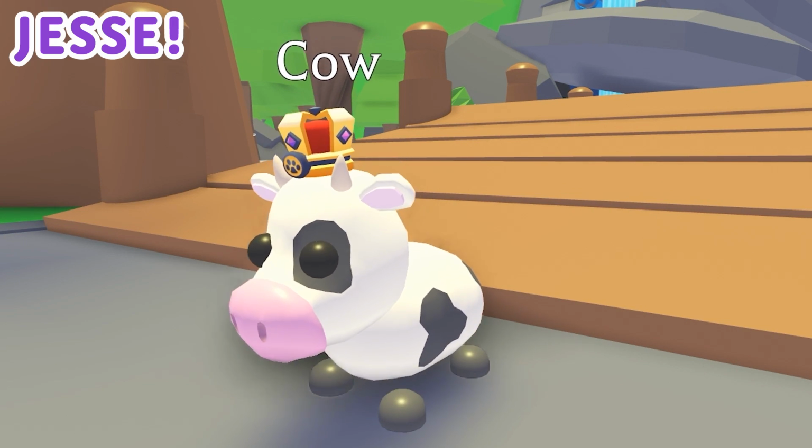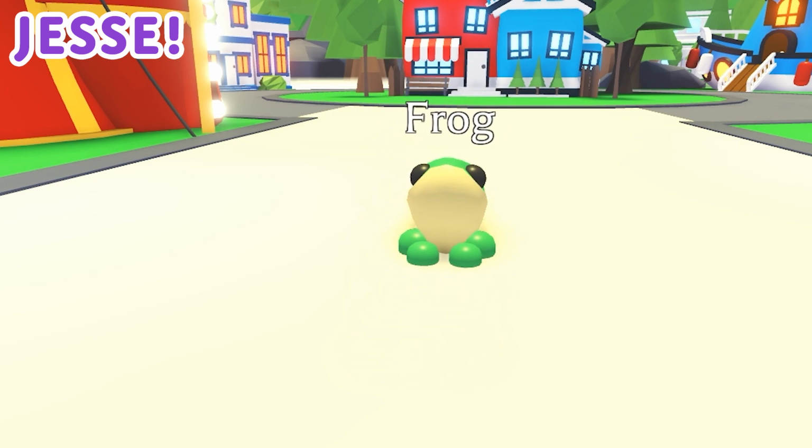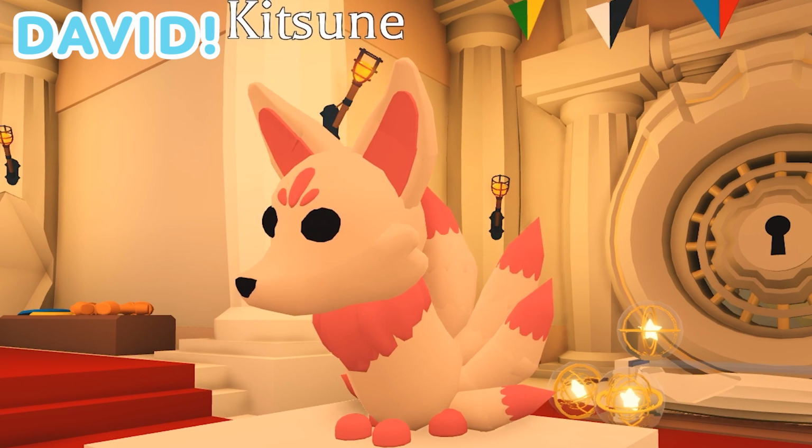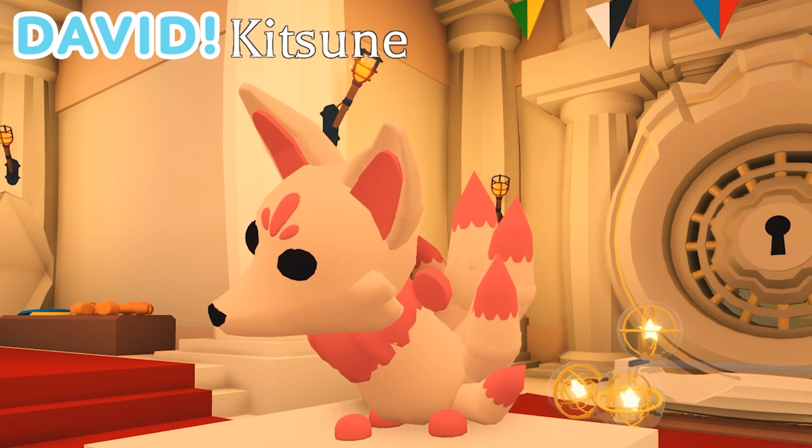We're also here to talk about the newest pet joining the Adopt Me family, and I hope I'm pronouncing this right, the Kitsune. Kitsune. I always say Kitsune. My Japanese is self-taught, so that could always be wrong.